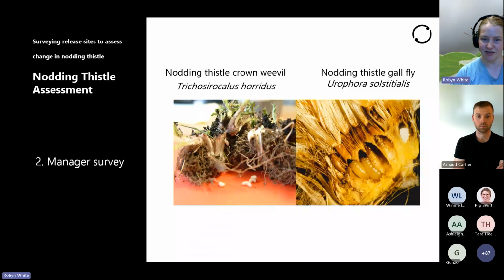And here's the larvae of the 2 insects. So if you ever come across nodding thistle in the paddocks, and if you're curious, you can just grab your pocket knife and dig up the roots or cut open the seed head, and hopefully you will find little white larvae. If you'd like to know more about this, have a look at our website. Just Google the 2 names of these agents and it should be the top hit. And we've got fact sheets detailing what time of year to look and how to spot them.